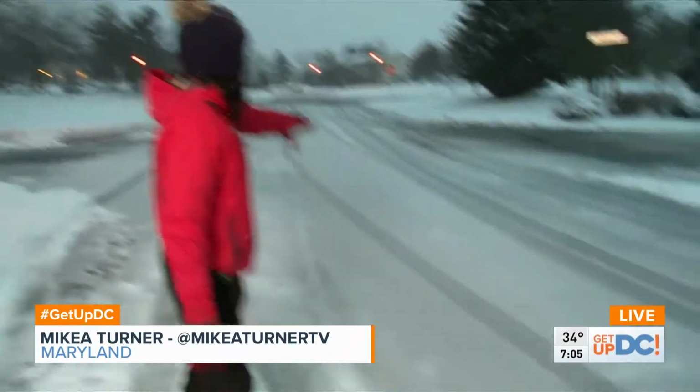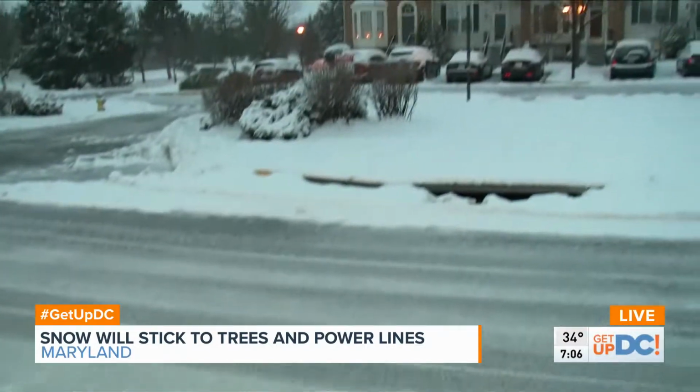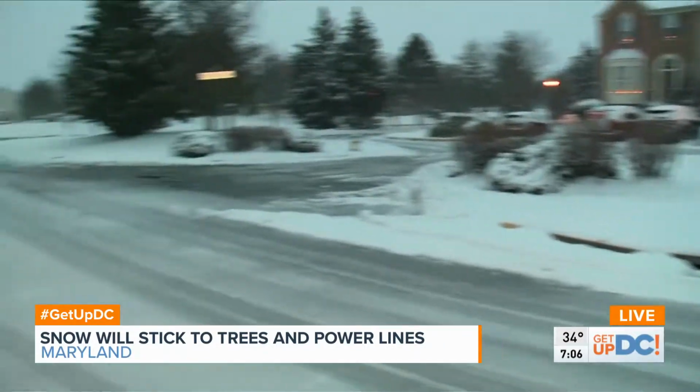I can tell you a lot of kids in this area are going to have a ball today because the snowflakes are coming down. They're a bit bigger than what we've seen earlier this morning, and I feel like it's coming down quicker and a little bit heavier than what we've seen. Take a look at this residential road here in this community. We're off Bradford Lane. You can see the snowplow trucks haven't quite been through this area just yet, but I'm sure they're going to make their way here soon.